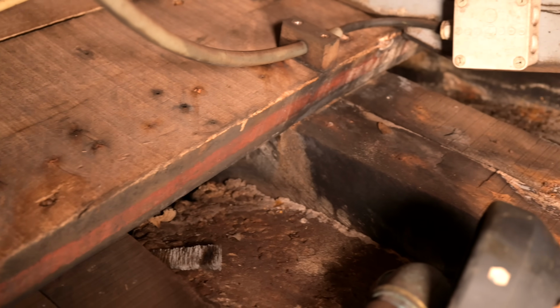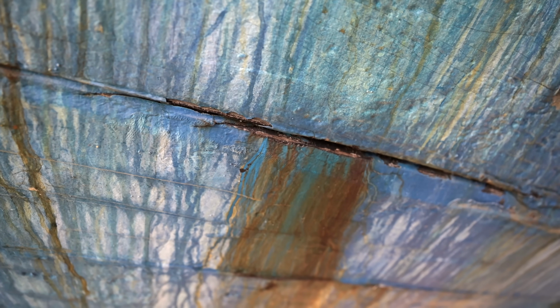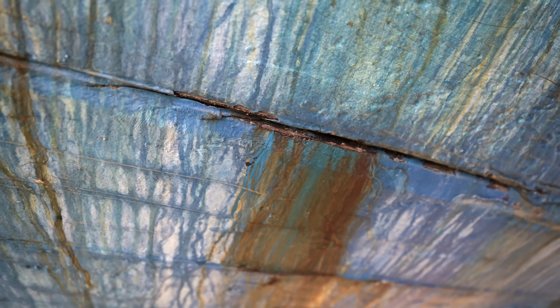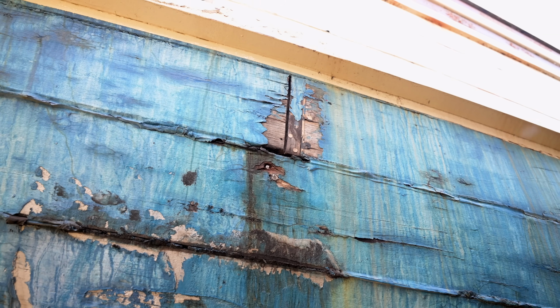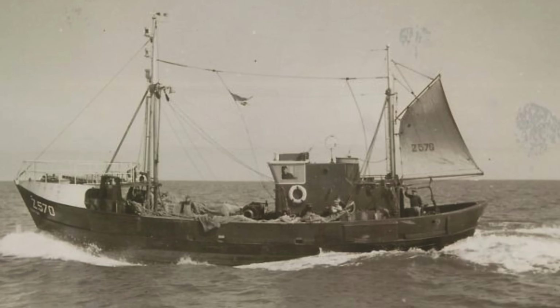And there is hardly any rot. Of course, there are a few planks that need to be changed, and some repairs. The reason why the boat ended up on the hard was that it needed recalking, and that's still something that needs to be done, and it's quite a labor-intensive project in itself to get a boat of this size recalked. But overall, the condition of the wood and of the boat and the history of the boat, that's all great.